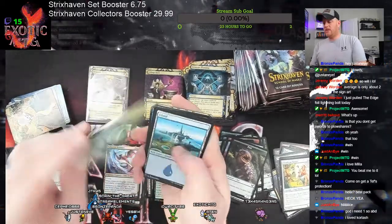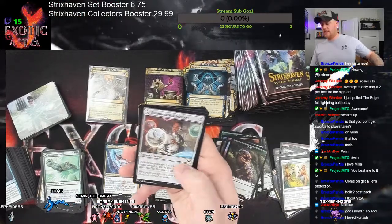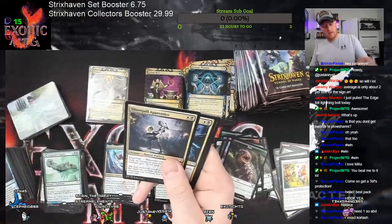Do we think Pest will eventually get a deck? A buddy of mine ended up making it to Mythic on Arena with a Pest deck, so I think there's a chance.